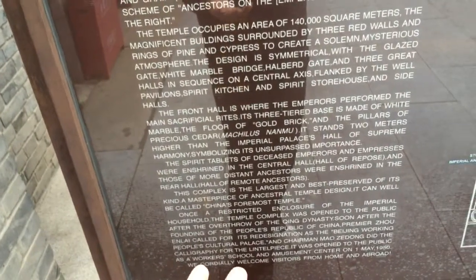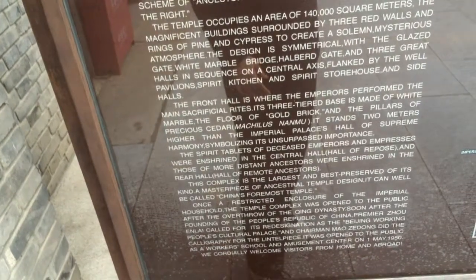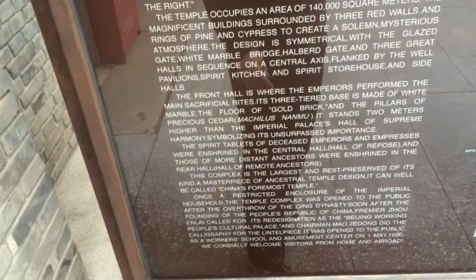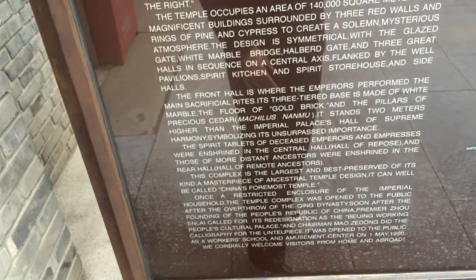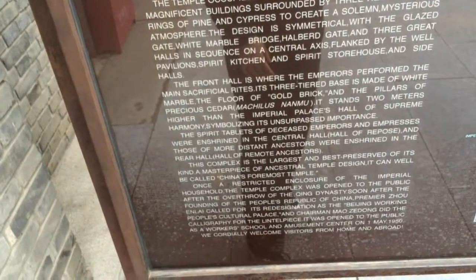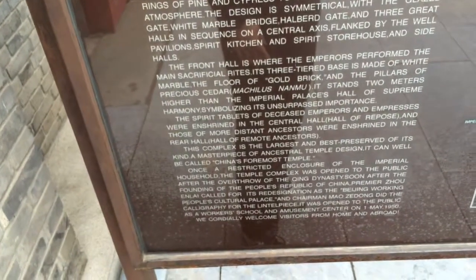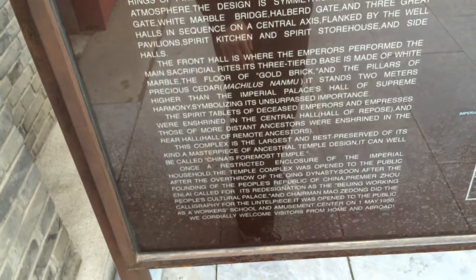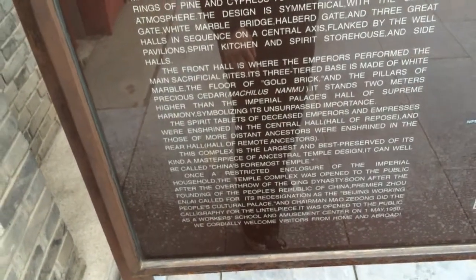They compare these areas to the Forbidden City and say that they're less crowded and cheaper alternatives, both of these parks in the forecourt here. So today it's the Imperial Palace area, you know, the real crowded area of the Forbidden City. Let's see, Chairman Mao, calligraphy, Beijing Working People's Cultural Palace. Open to the public. Once a restricted enclosure of the Imperial household. They don't give a date when it was opened.